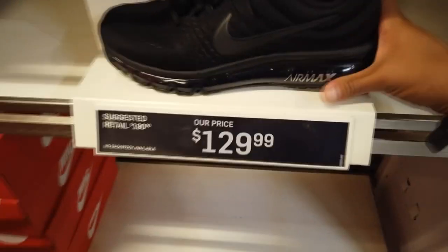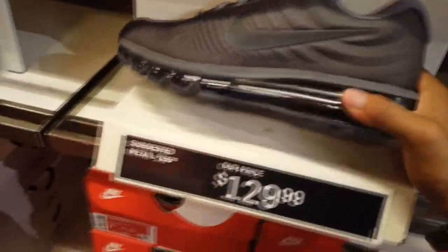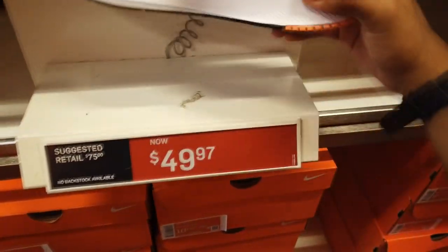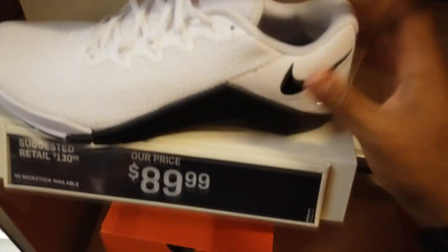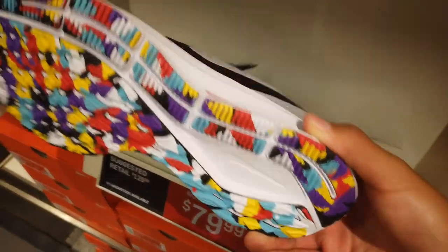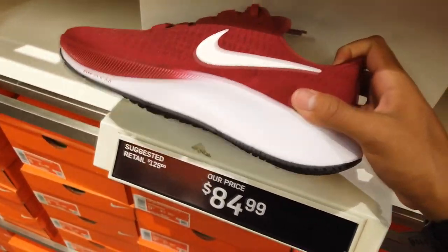Someone cleared the Air Max 2017s here. $130, and then they still left the gray ones. Just size 9 through 7. $50 Nike Quest here. Don't look too bad. First time seeing this colorway Metcons for $90, and then these have been around forever. $92. New Pegasus here. Haven't seen these for $80. Got this crimson colorway for $85.